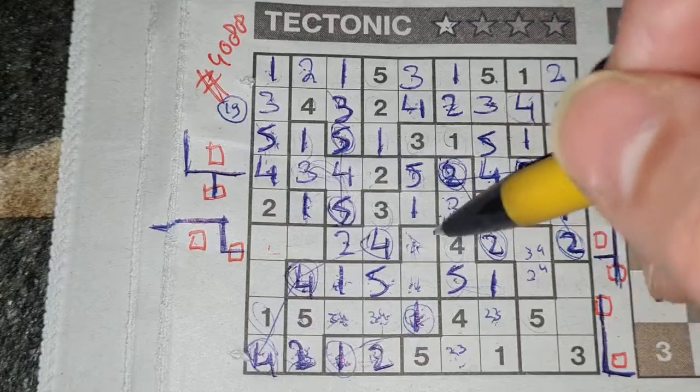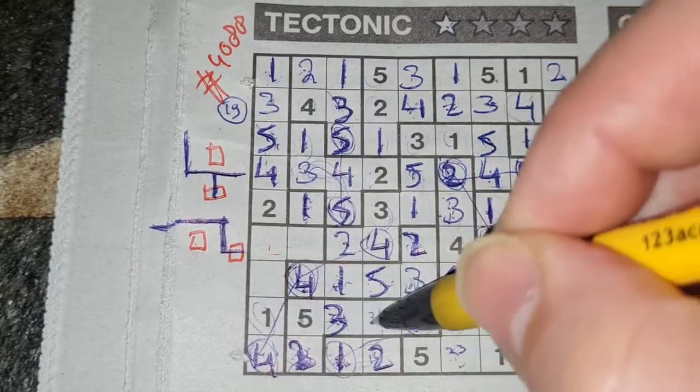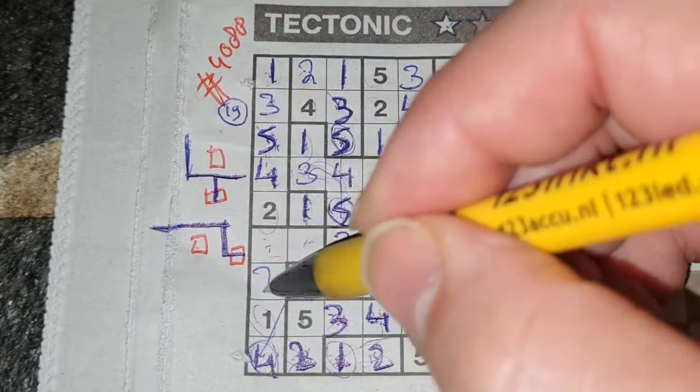We have a 3 there, no 3 there. 3 should be here and the 2 goes there. Now we have a 3 there, so this box can be 3 and more. That box should be a 3 and this box should be a 4. Okay. These two boxes can be 2, so 1 box left for the 2 should be there.